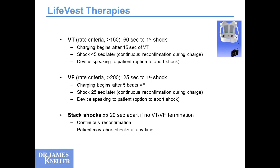So should the rhythm stop, the device will see that it stopped and it won't deliver therapy. But should it be continuous and the patient hasn't prevented the shock, it will deliver. It's speaking to the patient the entire time, inviting them to stop the rhythm if the shock is not desirable. So that's the VT zone.